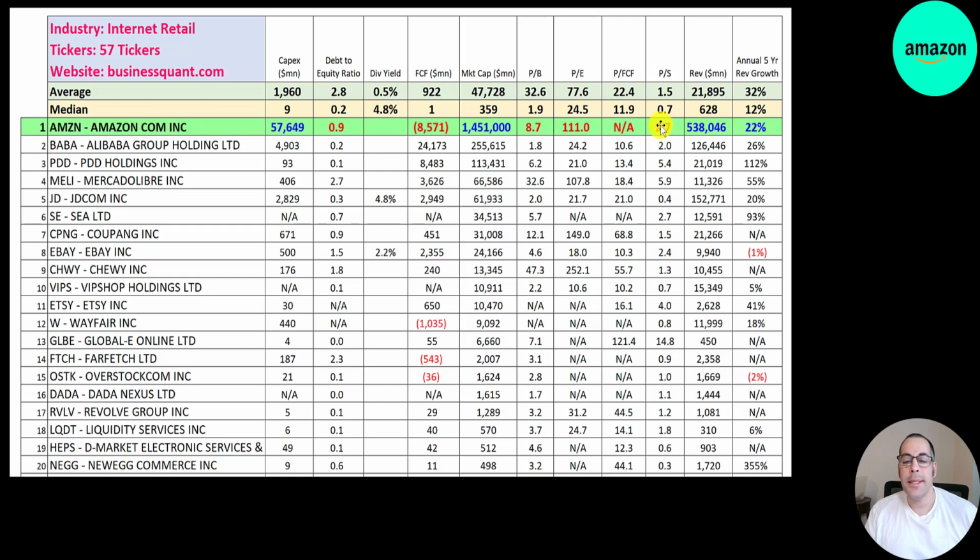Their price to sales is decent. It is worse than the median average though. They generate more revenue than just about any other company in the world. Walmart may generate more revenue. I just looked, and Walmart's trailing 12-month revenue is a little over 600 billion, so they are more. So Amazon probably generates the second most revenue in the world.